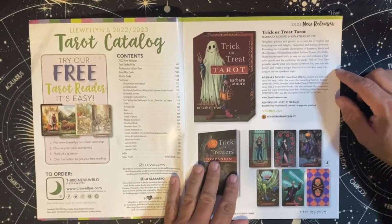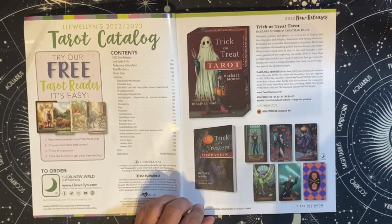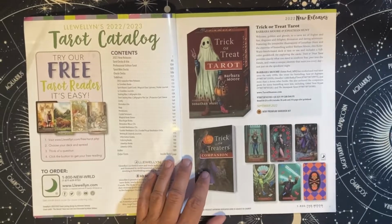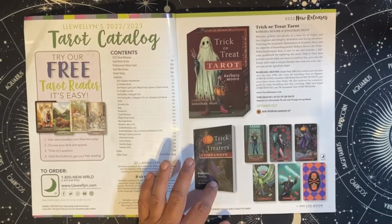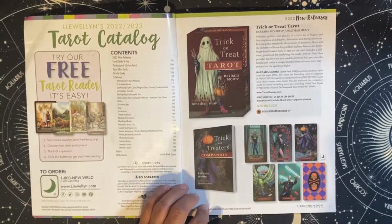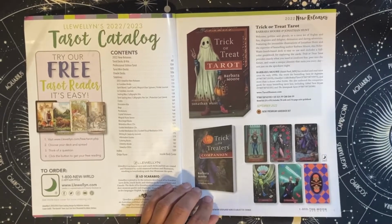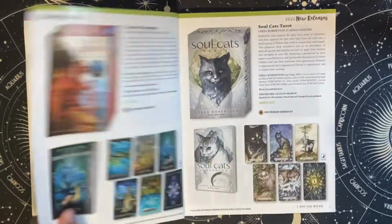So, it's awesome. Okay, first up, we have the Trick or Treat Tarot. And I'm going to say, I'm on the fence. I think I'm going to pass on this, but I'm intrigued. I definitely want to see some flip-throughs and see how it looks once it comes out. I may take that back, but I think this one is a pass. But it looks really, really interesting.